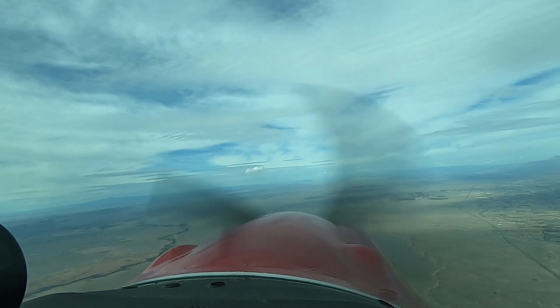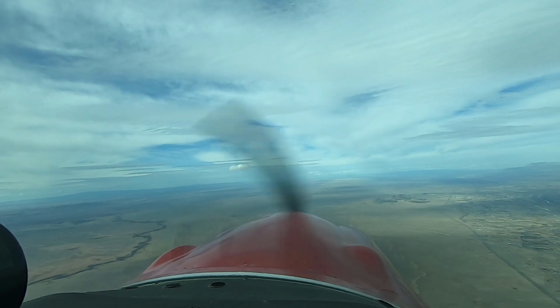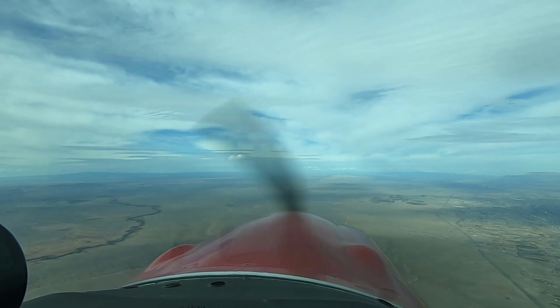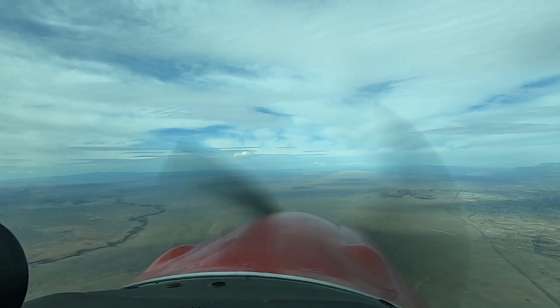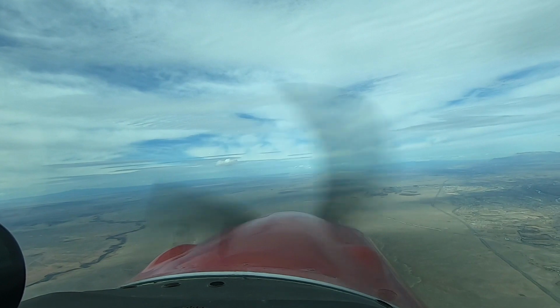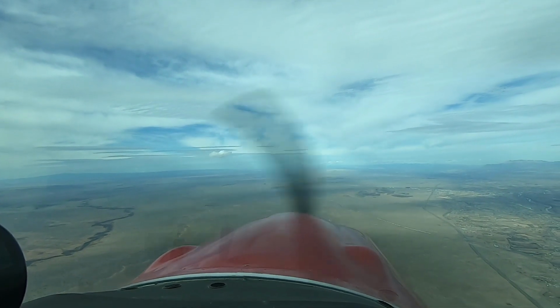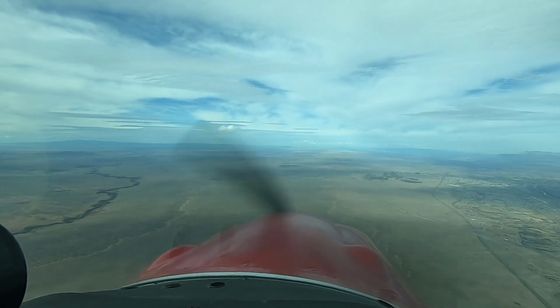Tower frequency is 120.15. Plug that in on that one. I think it's time to start coming down. So PD down to 7,500, so we'll plug him down to 9,500 for the time being.